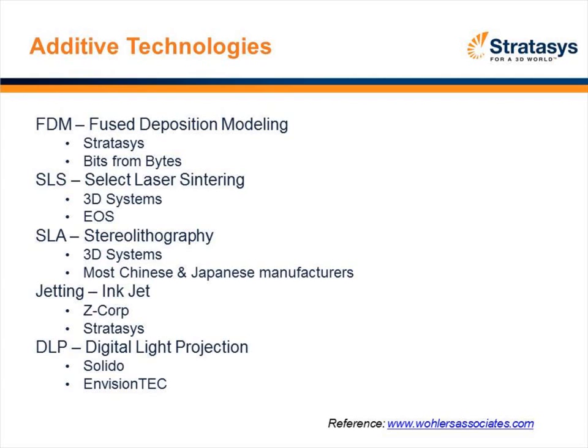All these companies have a lot of information, I'm sure, on their websites if you wanted to go and get some more details. But that's hopefully a quick explanation of some of the technology, I'd say the bulk of the technologies that are out there today.